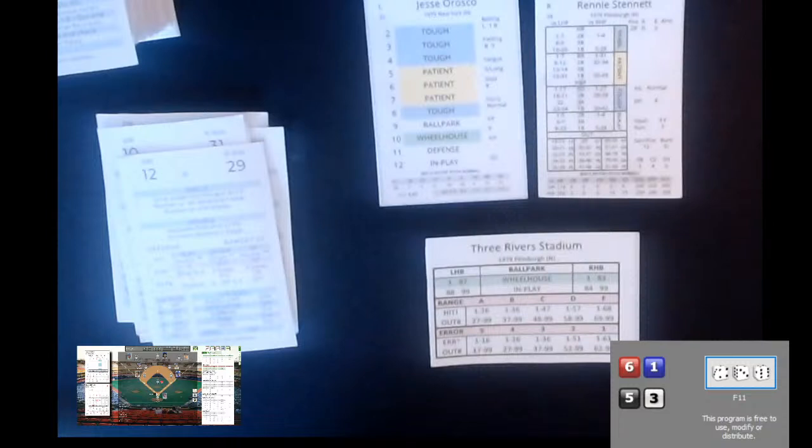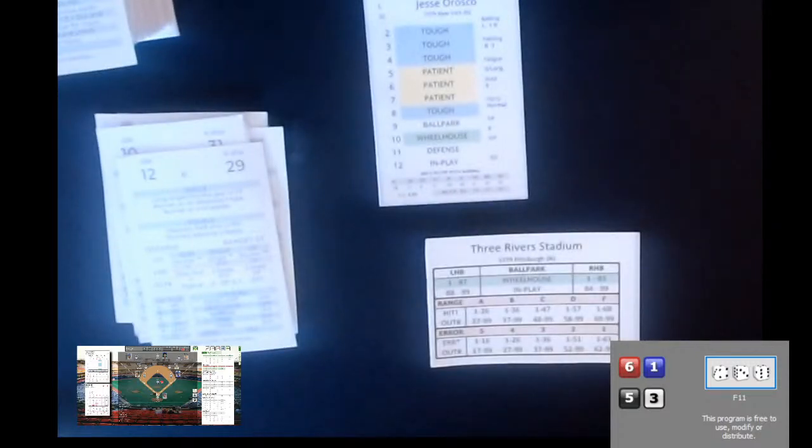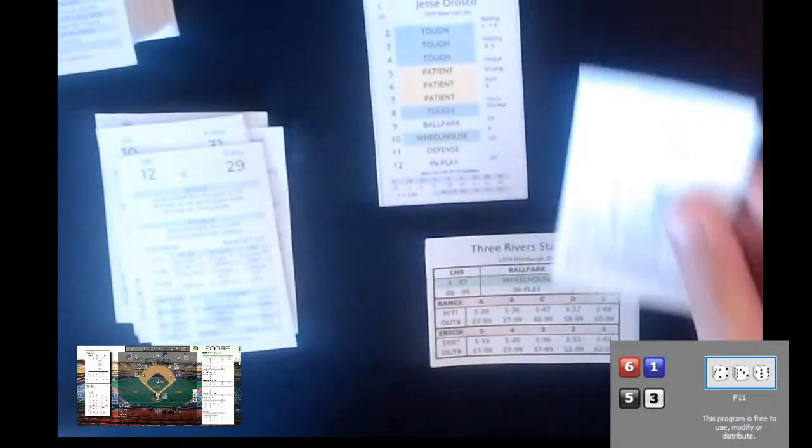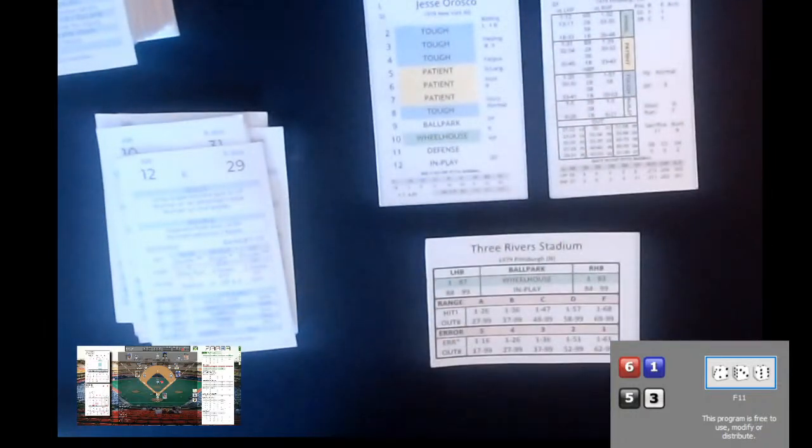Henderson, seems like forever since Henderson's had any action. He settles underneath it for out number 1. As Del Berra steps to the plate. Berra digging in. Here's the pitch. It's a ballpark 50. That'll be a wheelhouse to Berra.